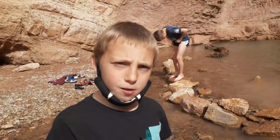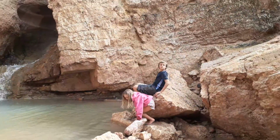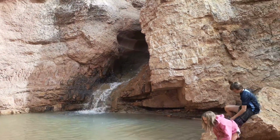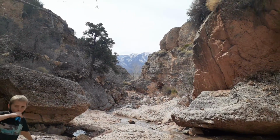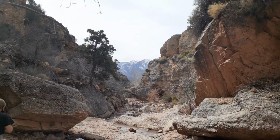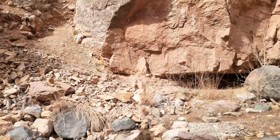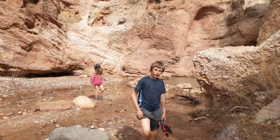Easton's the only one with any sense. Well, the reason is because I can't take off my pants. So it's a really pretty little area. I mean, the freeway is literally just kind of over that big boulder. You kind of see cars moving. We're just in here looking around. But good luck with that.